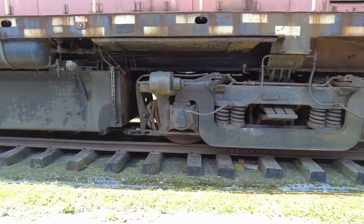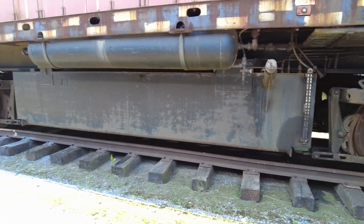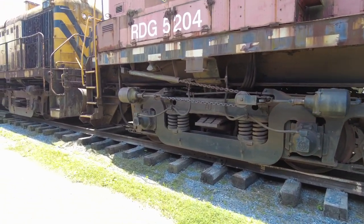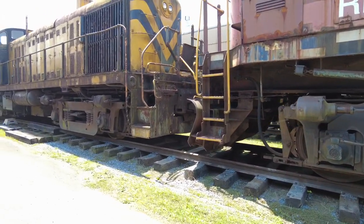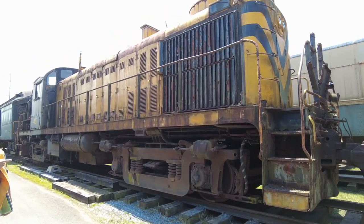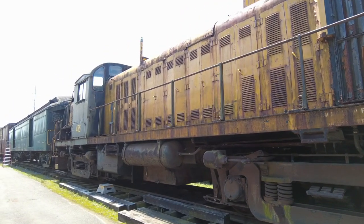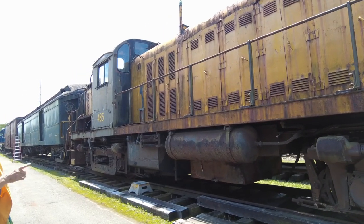That's crazy. Okay, so here's an Alco. It's our first non-EMD builder. And here's another one. This is an RS3. That's ours. This is a beautiful engine. Alco RS3. This is not one of the beauties. This is in really bad shape, and it was used in a mining company up in Canada. But originally it was a Reading engine, so they donated it back to us.